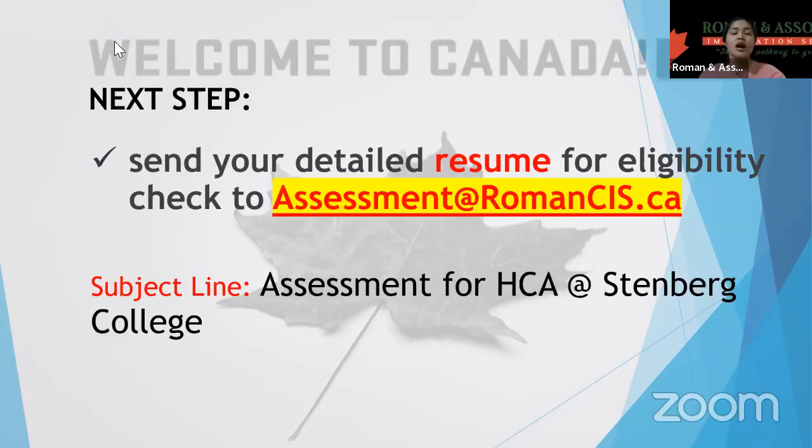Okay, so how much do you need for the POF? You just simply need to prepare 17,000 Canadian dollar for the whole year. That's the Canadian government requirement for an individual to survive for the whole year, so you must have at least 17,000 Canadian dollar in your POF. Of course, you just need to convert that one to Philippine peso.